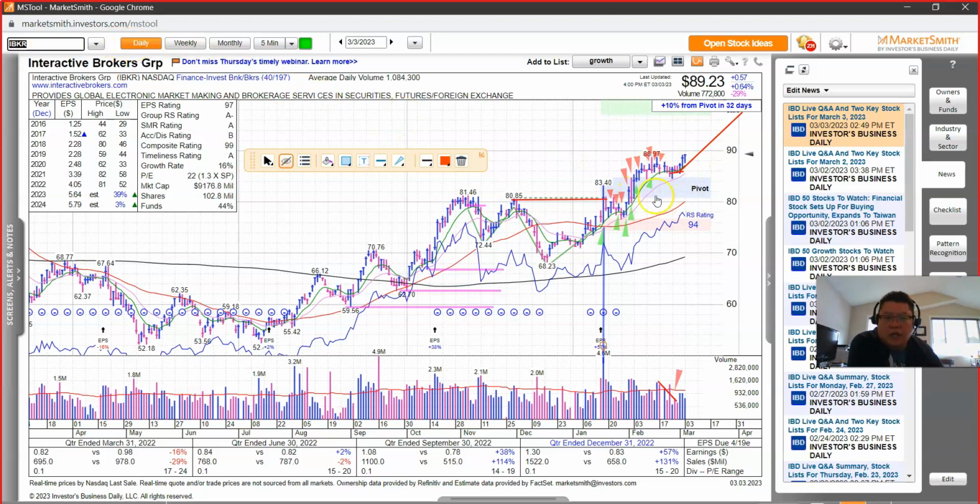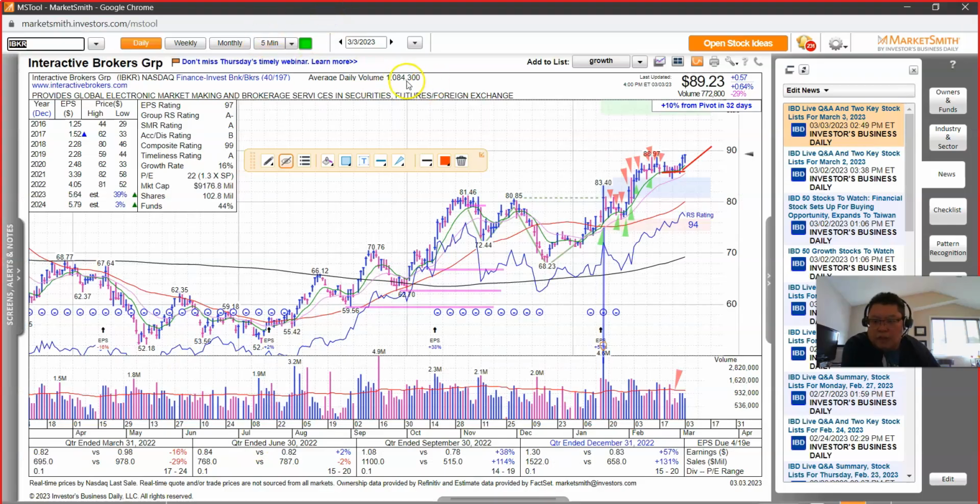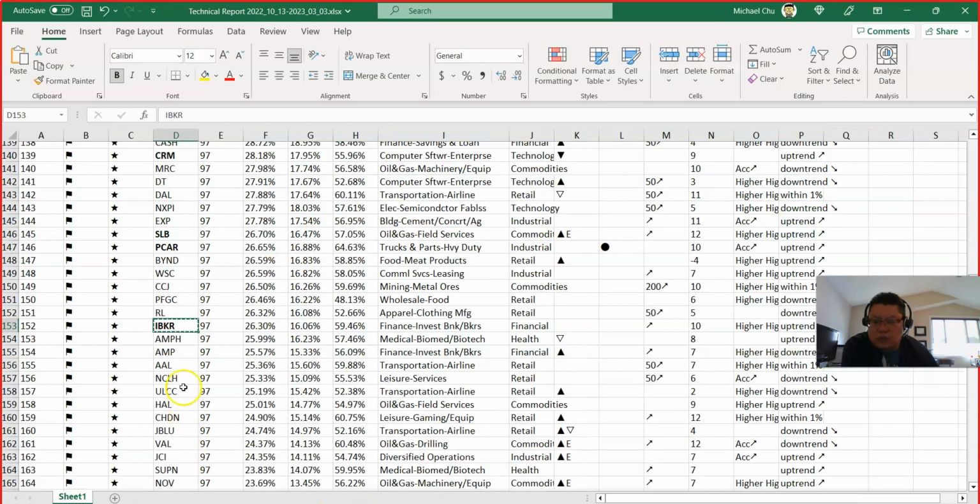Especially IBKR, it rides the 10-day very closely. That's what I found. Generally it does come back to the 10-day many times. Look at this, it touched the 10-day almost every day in the last 10 sessions, like 6, 7 sessions. So I won't be surprised if it touches the 10-day as it goes up. Those are the times you can add if you feel more comfortable with it. But super fundamentals, almost 80, 90, 100 million dollar volume every day. So these are institution quality stocks.